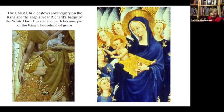Now, looking more closely at that wonderful collar that he's wearing with these double pods of the seeds of the broom plant, when you look actually at the painting itself in the National Gallery, you see those little white dots. Well, they represent pearls. And underneath you can see the big badge of the white heart, which was long before Richard married for the second time in 1396. That was his badge.